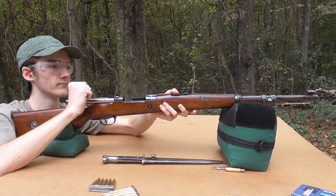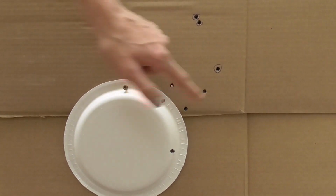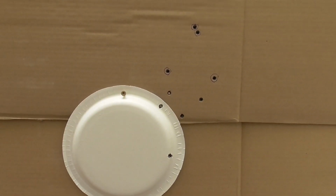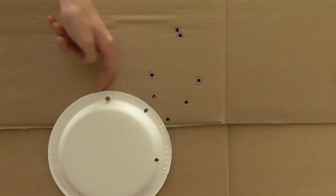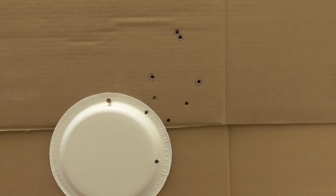That's all of them. Alright, here's our next group. And we got 2 on the plate and then 3 just off. Aimed a little bit more at the center of the plate this time, and it hit still a little bit high, but a lot better, and it's still a little bit to the right, but pretty good group.